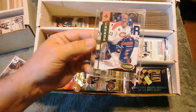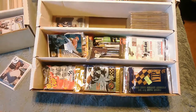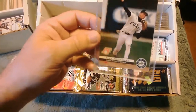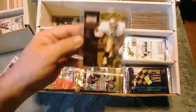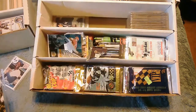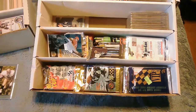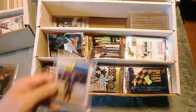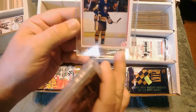Here's a hockey guy from Parkhurst, Patrick Waugh, good Hall of Fame hockey player. Here's an Alex Rodriguez minor league card from Classic, not autographed, that's from like an all-star game or something. Here's a rookie card of Jerome Bettis, pick number 10 on the first round, so he's a 10th overall pick. Here's Nolan Ryan in his tux. Here's Paul Housley. Oh, again, these are O-Pee-Chee, which is cool.